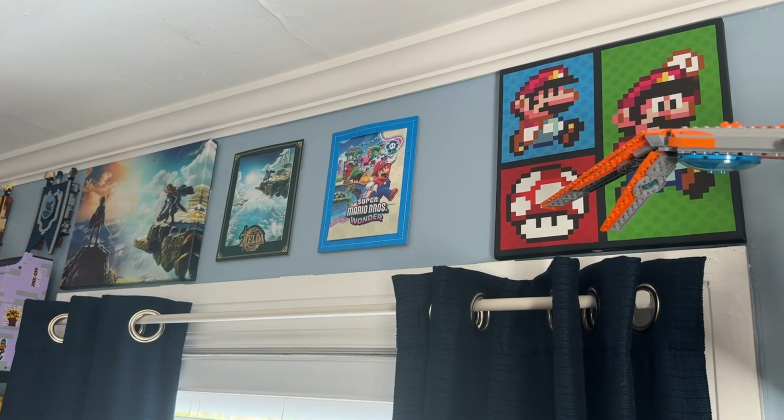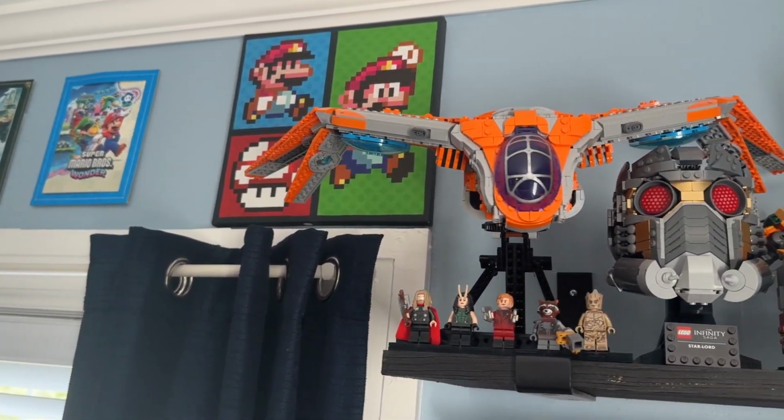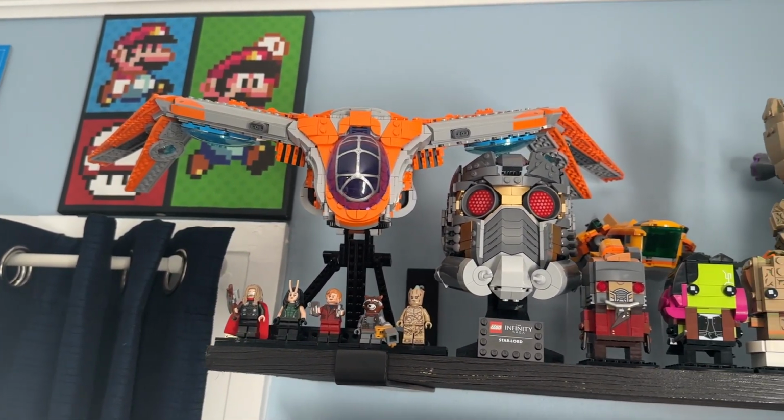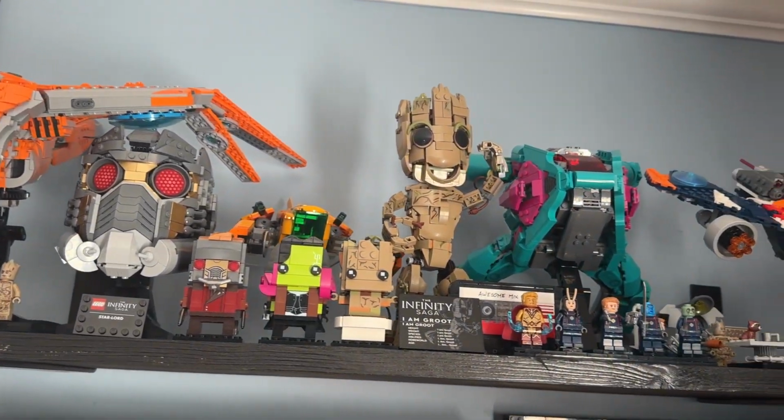And then above this, I've got some Nintendo art prints, which look pretty cool, just hanging up above my bed. I was going to put a shelf there, but didn't want to, because if that falls, that's not very good. But this kind of moves us into the Guardians of the Galaxy display.